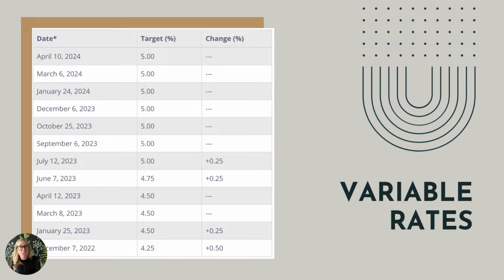The Bank of Canada's target rate is 5%, but bank prime, so the actual banks' prime, like TD or Scotia or this sort of thing, trades in excess of this. So bank prime is currently sitting at 7.2. So 7.2 is bank prime, and then variable rate mortgages trade at a discount to that.